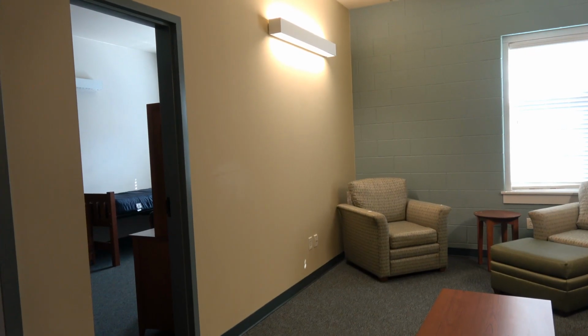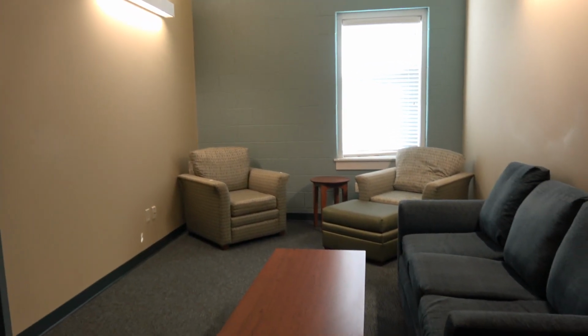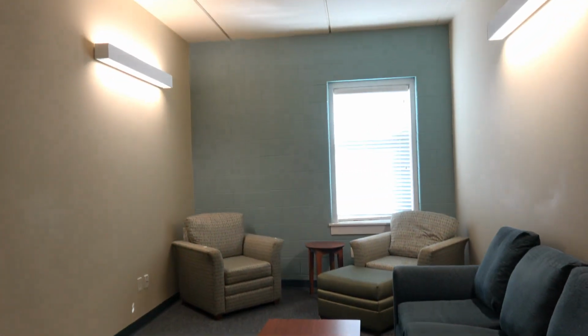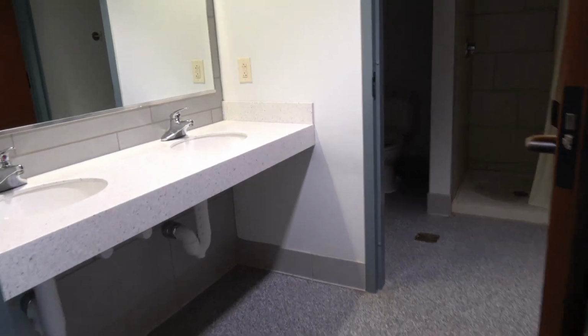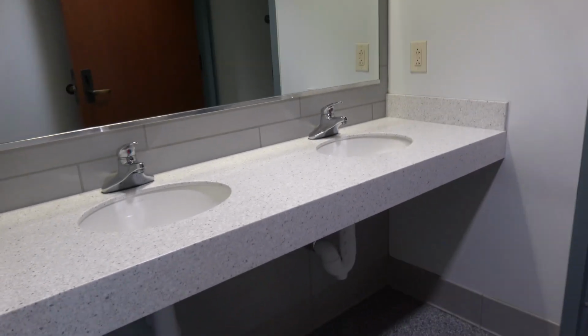Alright, so we are now in Warwick River Hall. Here is the common room, a TV table, couch, two chairs and an ottoman, and a coffee table, and then here is the bathroom. You get two sinks with outlets on each side, a shower, and a toilet.